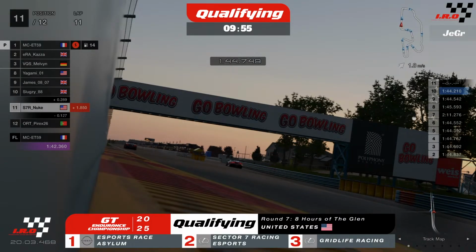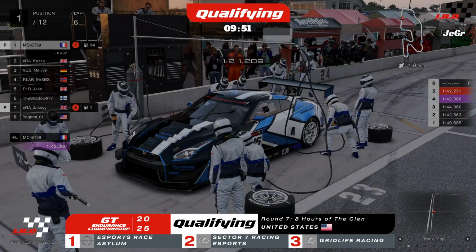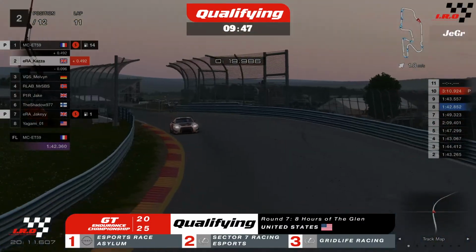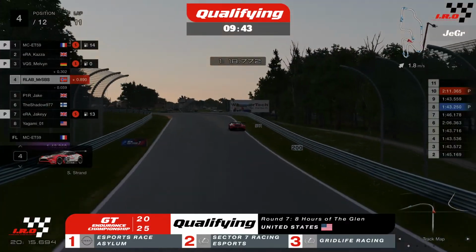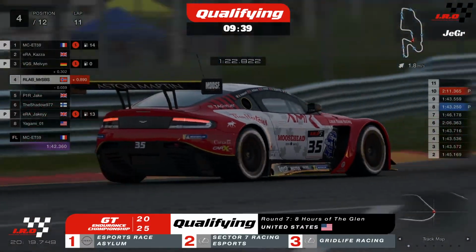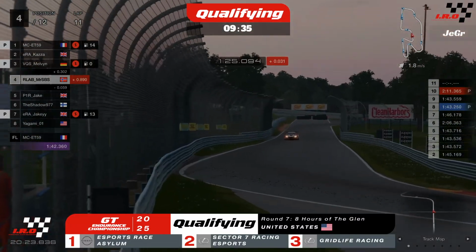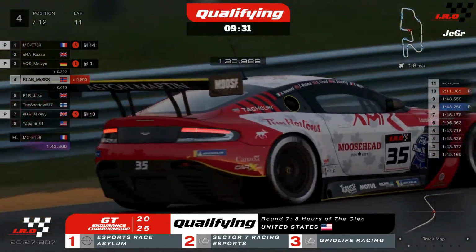No improvement. Eric's, they had to withdraw from the entire championship, unfortunately, so they won't be competing anymore. And the admins will find solutions to fill up the grid for Split 1 for the next races, of course.